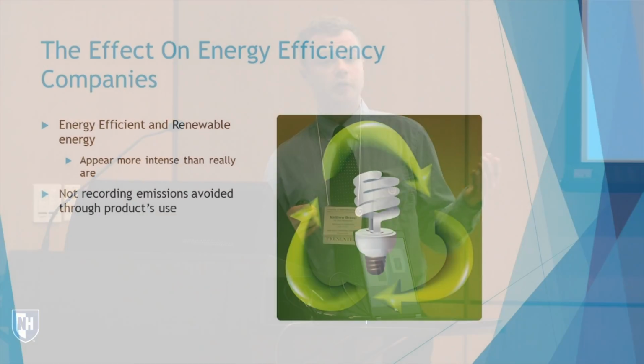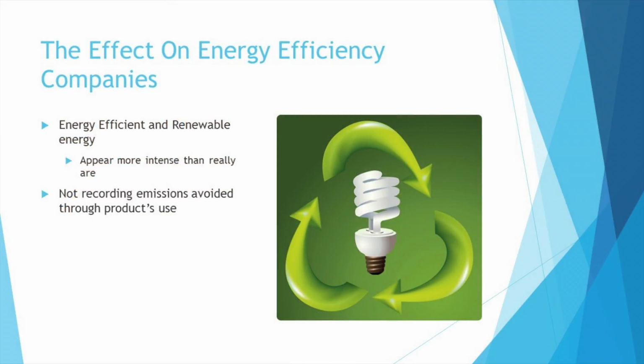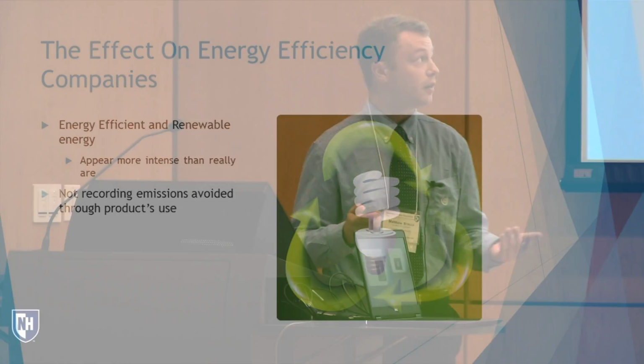On the other end of the spectrum, there are companies that, through their product innovation and energy efficiency, enable other companies to use less emissions. There's no standard that is keeping track of these emissions, so we're not seeing the full environmental good that these companies are providing.